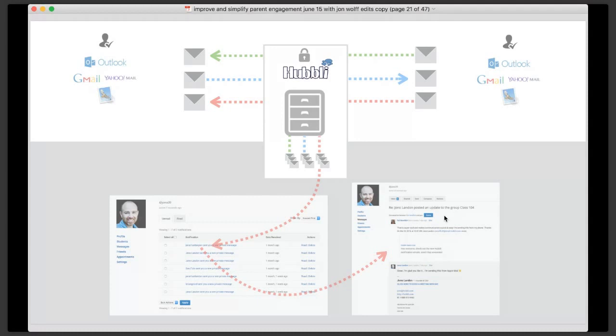So first and foremost, this is about removing barriers and making parent communication as easy as possible for everyone. But there is a very valuable ancillary benefit here. In Hubbli's case, as a school admin, you actually have access to all the communication records between your staff and your parents.